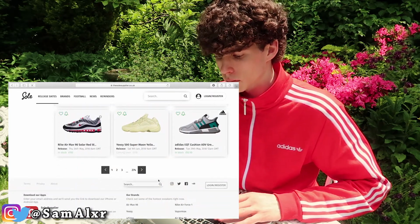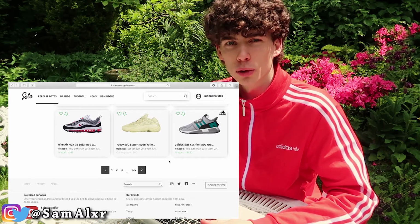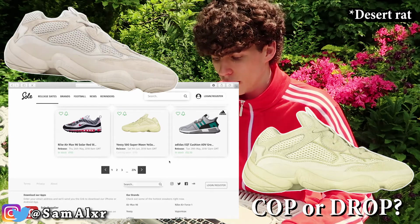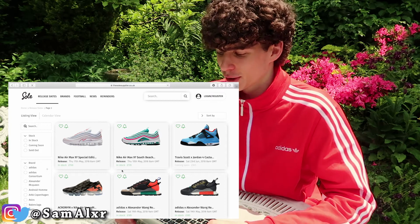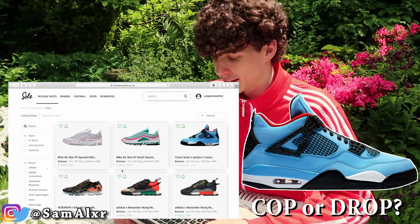Oh, 9th of June, we've got the Yeezy 500 Supermoon Yellows coming out. What were the last pair that came out called, are they called the VAT 700, 500s? I'm not sure, but I did like those. Oh, got the Travis Scott Jordan 4s. Yeah, these are fire. I definitely am going to try and get these.